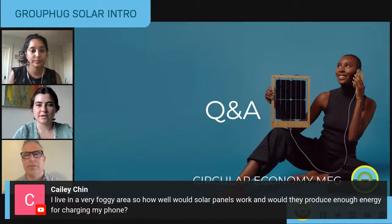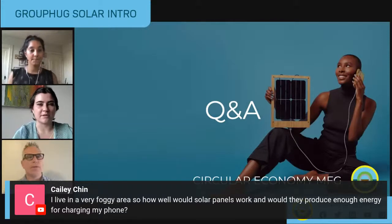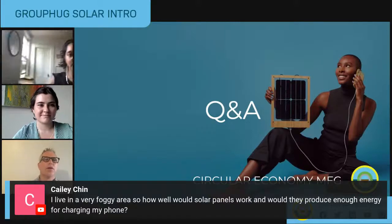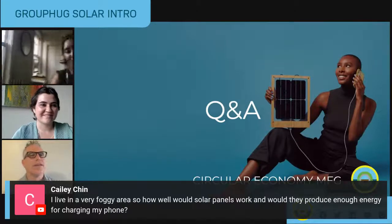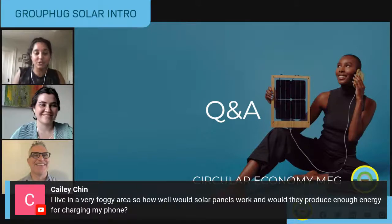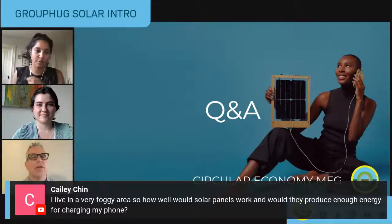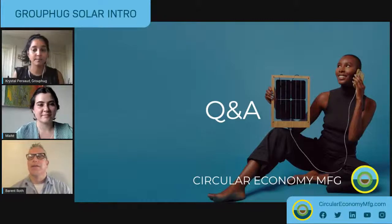Gotcha. Talking about your product specifically, does the solar panel have its own battery or is it directly connecting to charge whatever mobile device you're charging? Yeah, that's a good question. It has a battery built inside. I'm sitting at my desk, so I have one right here. It basically just is there all the time. And when I'm ready to charge my phone, I can just plug it in. It can be day or night.